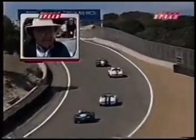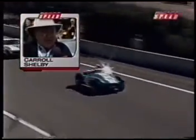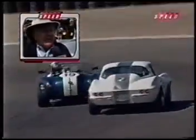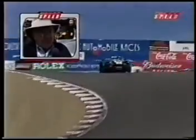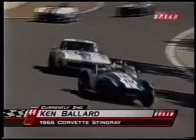Carroll, 50th anniversary of Corvette. How about that? I think that it's fabulous that it came along in the first place, because I would never have had a car to build a Cobra to outrun if it hadn't been for the Corvette. And Zora, God bless his soul, I miss him every day. Spoken like a true competitor.